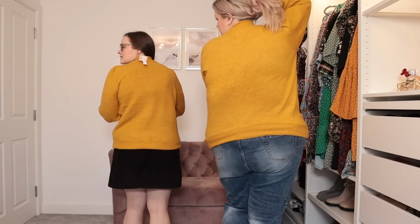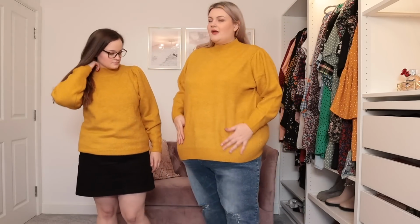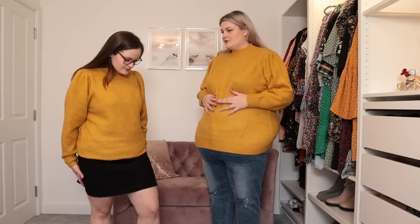Should we show the back? Show the back. Pretty standard. Lengthwise, it's not long enough to fully cover my tummy, but it does the majority of it. I like tucking thinner jumpers like this into skirts or into loose fitting trousers. I think that looks super cute. If we could get a fabric-y material skirt that's checkered, I think would look really cool.